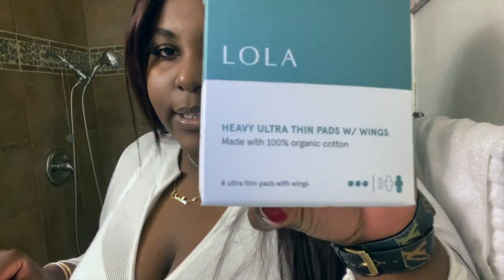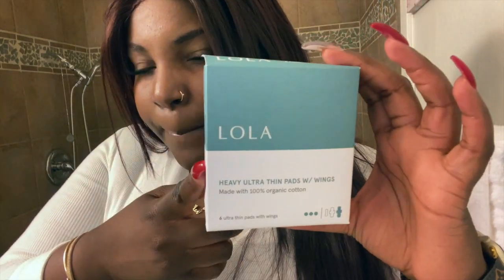And also, if you're still using pads, like the Always brand, Kotex, ditch that crap. If you're on a pad, still go to the organics. You got this pad, it's called Lola. This brand I found at Walmart. It's okay, it's organic pads. This is what they look like in the packaging.